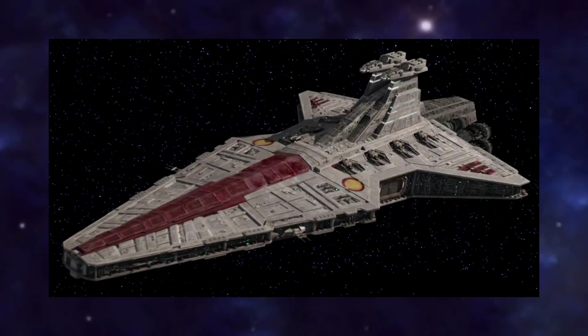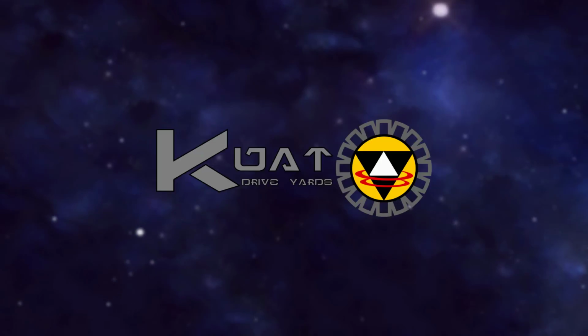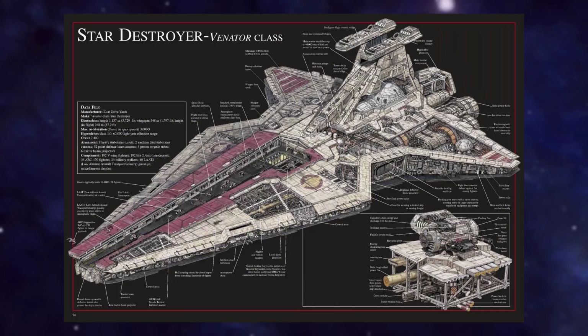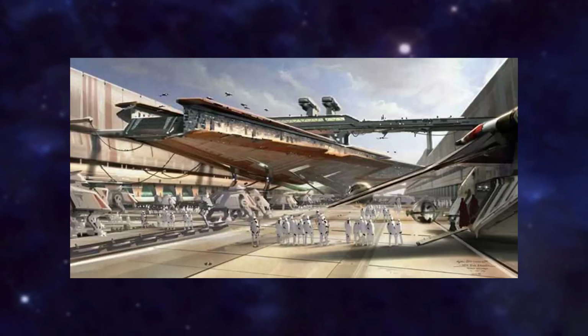The Venator-class Star Destroyer was also known as the Venator-class Destroyer, Republic Attack Cruiser, and later the Imperial Attack Cruiser. It was one of the capital ships used extensively by the Galactic Republic during the later part of the Clone Wars, as well as by the Galactic Empire. It was designed and constructed by Quat Drive Yards and Alantine 6 shipyards. The stock ship was 1,137 meters long, making it one of the largest capital ships capable of atmospheric operations, landing on planets to load and unload troops and vehicles.